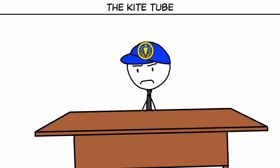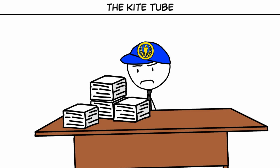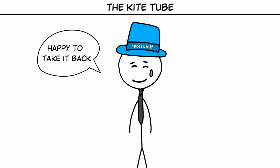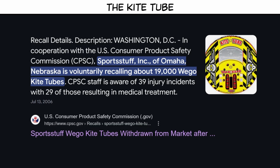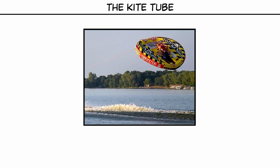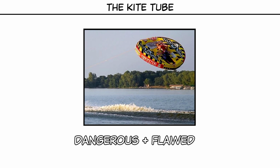By 2006, the US Consumer Product Safety Commission had received at least 39 injury reports and 2 deaths linked to the Kite Tube. In response, Sports Stuff issued a voluntary recall of the product, removing it from the market. The recall was inevitable. The Kite Tube wasn't just dangerous, it was inherently flawed.